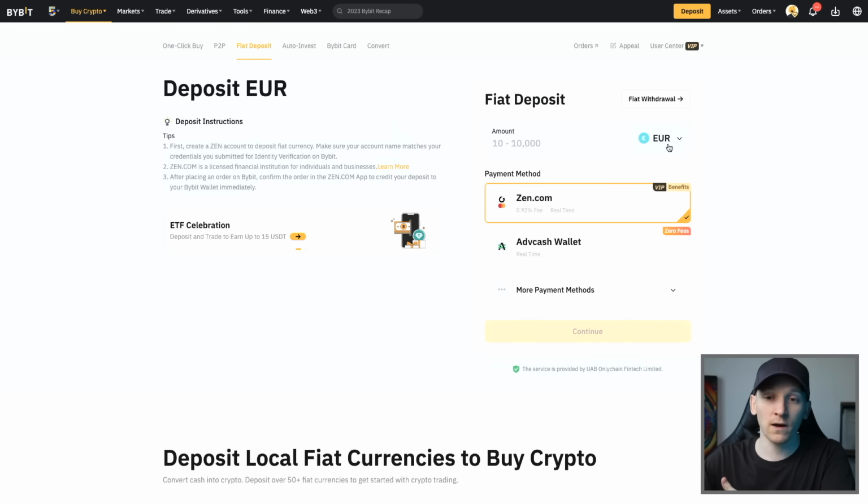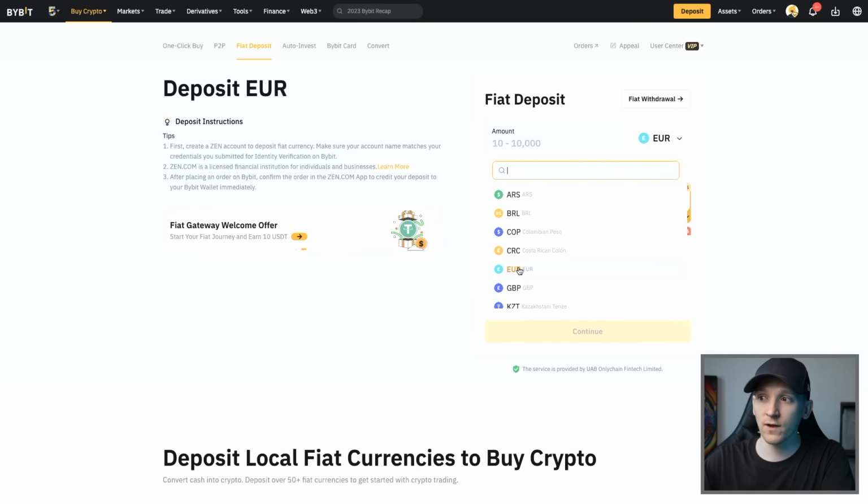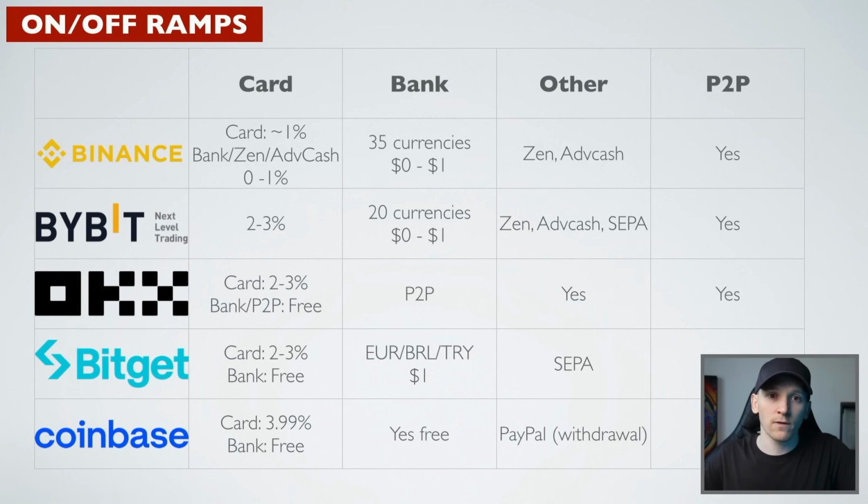Now, again, fiat currency support is going to be different depending on which country that you're in. So as you can see here on Bybit, you'll just have a list of supported currencies. USD is mostly not supported for most of these exchanges now if they operate outside of the US. Obviously, Coinbase is much better in that regard, which is why I chose this one. So in terms of banks, as you can see, around 35 currencies for Binance, 20 for Bybit.